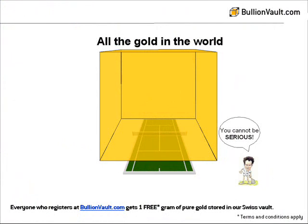That cube represents all the gold that's ever been produced in the world. That's 150,000 tons, and it isn't enough to cover a tennis court. By contrast, dollar debt, if it was all printed out into dollar bills, would produce a road that would be a metre high, 5 metres wide, and it would go all the way across this room, out all the way across the Atlantic, around the Pacific, and all the way around the world. So there's an awful lot more currency about than there ever is gold.